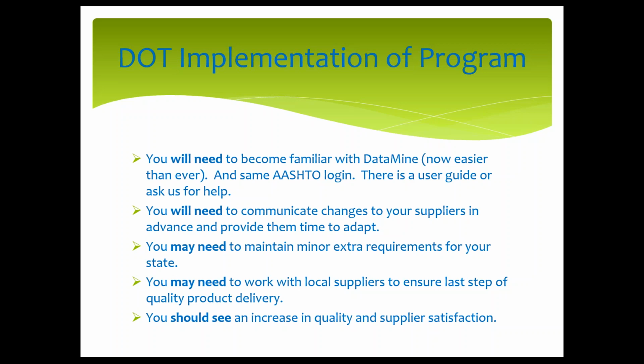Of course, like Rodrigo said, you may need to maintain some minor extra requirements for your state. There might be a test or two that AASHTO NTPEP doesn't do. But the beauty of the program is if you, as a DOT person, want to get involved in the committee, you can request changes to the work plan. And if we find enough states are doing a test that's not in there, we can put it in there.